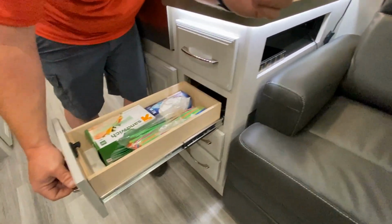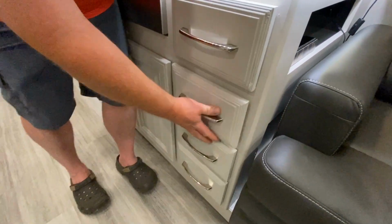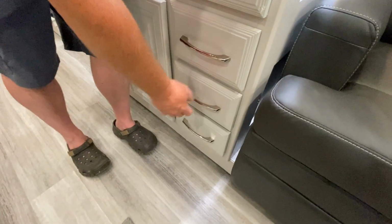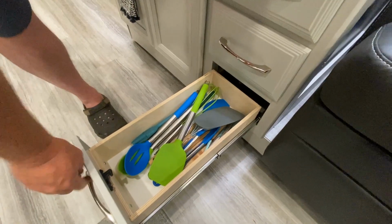And then you have all of these little drawers here. Nice big drawers. Yeah, they're decent size. They're okay. That's where our utensils are. And what's in the bottom? I forget. Yeah, some more utensils.